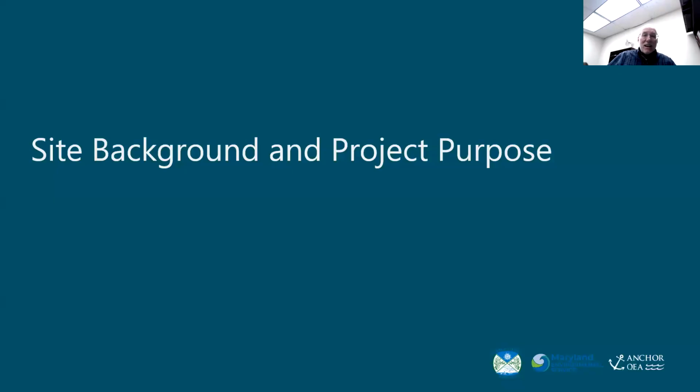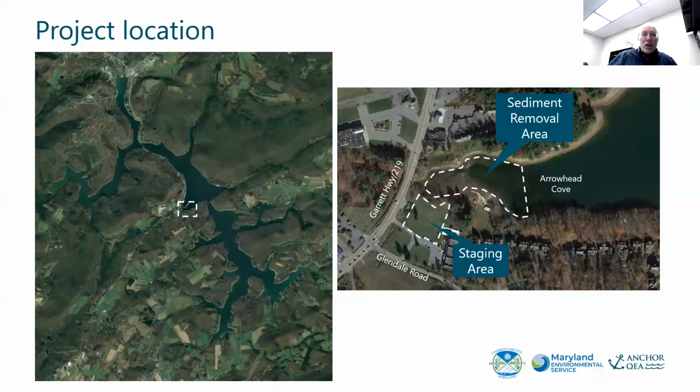So with that, I'll give a little bit about the site background and project purpose. As you all know, this is a project in Arrowhead Cove. The picture on the left is the Deep Creek Lake, and the small box is Arrowhead Cove. We're actually only doing a small area of Arrowhead Cove. You can see that the hatched box in the cove is where the sediment removal area is. And then to the bottom of that cove picture is where our staging area is for the project.